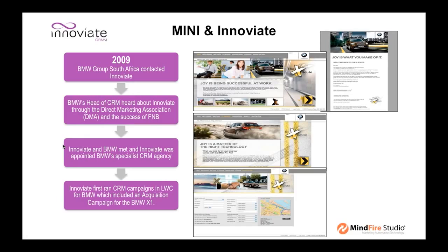And we first ran CRM campaigns in the Look is Clicking environment for BMW, which included an acquisition campaign for the BMW X1. And there's the creative there that you can see. What was interesting about this campaign is that we pre-qualified all the customers that we targeted. We first found out what their lifestyle preferences were, where their favorite travel destinations were, and what they looked for in a car or in a 4x4 or an SUV. And then if their favorite vehicle was a 4x4 or an SUV, then we targeted them for the campaign.